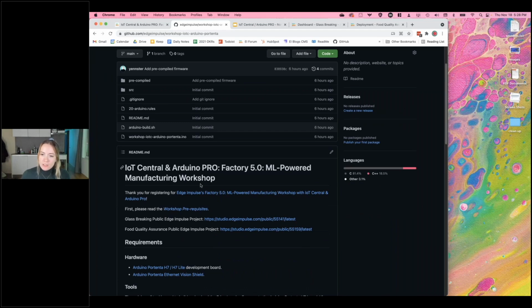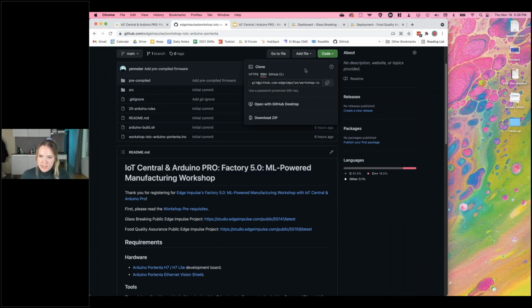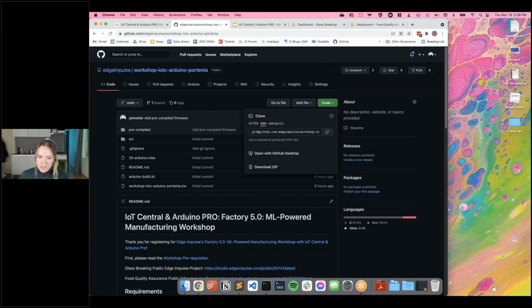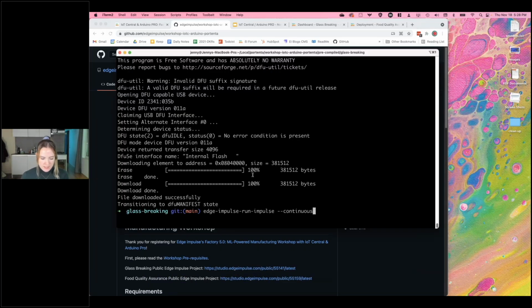If you want to go ahead and already, you can download this, like I said, as a zip file, or you can clone it as you would any other GitHub repo if you know how to use Git. If you download a zip, just make sure you unzip it and then open that directory in your terminal application.